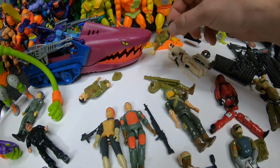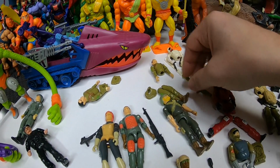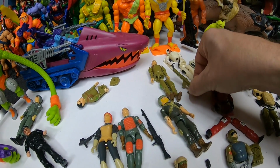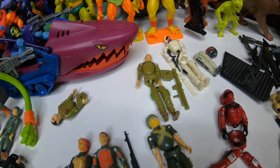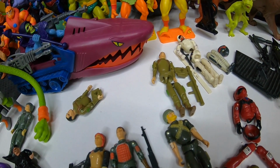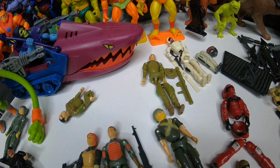Here's probably one of the better ones to add to my collection. It's a 1982 straight arm Zap, the Bazooka Soldier. I think he's actually complete. Here's his bazooka, and I think this is his backpack. No breaks, and with the 1982 figures, that's the hard part, to find one that doesn't have a broken, specifically a right thumb usually is the broken one. So that is a great one.